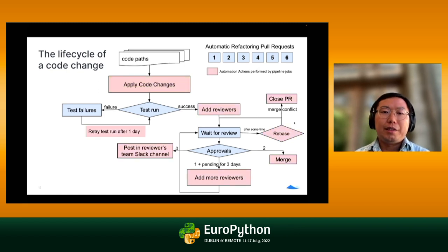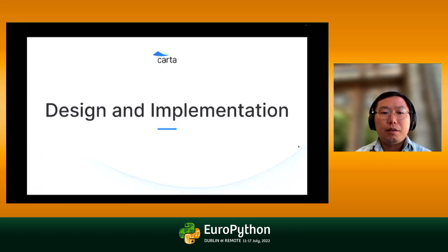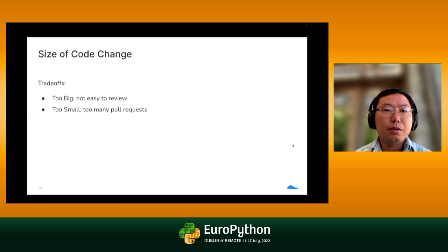And so in this life cycle, we want to automate everything. So the pain blocks are those we identify can be automated. So we want to build an automated refactoring framework to automate those. Then let's talk about the design and the implementation of this framework. So there are several considerations we want to design.